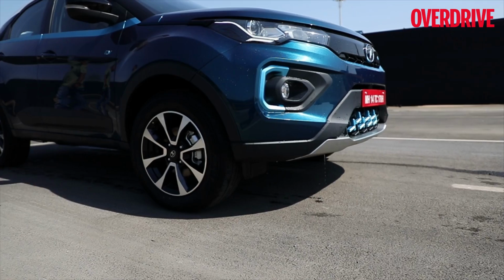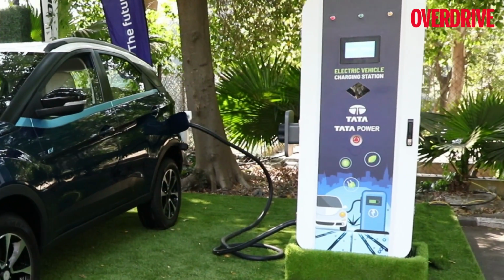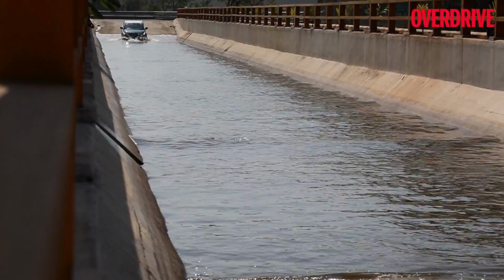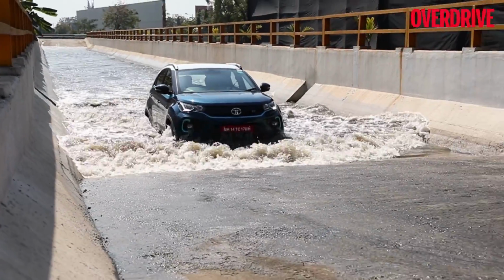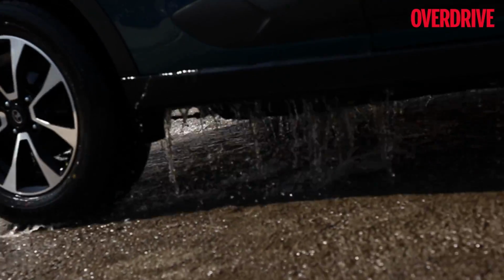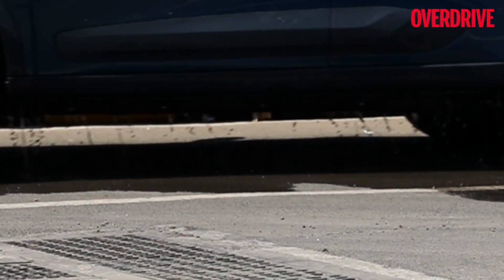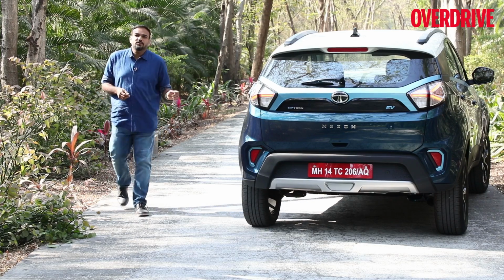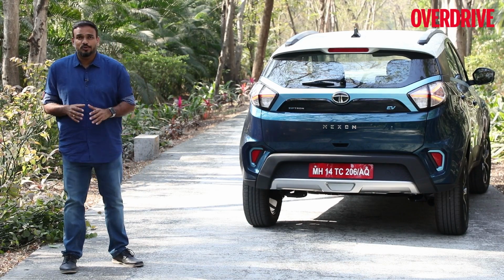Tata is offering an 8-year, 1.5 lakh kilometer warranty on the battery pack. On the topic of batteries, we drove the Nexon EV through 300 millimeters of water without any hiccups or cabin leaks. And Tata assures that it will handle the likes of Mumbai floods without any issue. This may only be the second electric vehicle to roll out from Tata Motors, but I'm genuinely impressed with the kind of effort that they've managed to pull through.